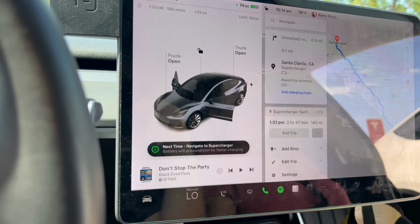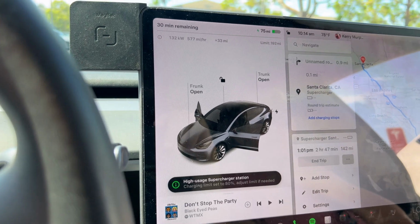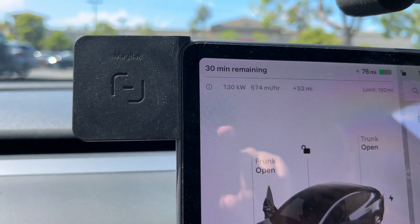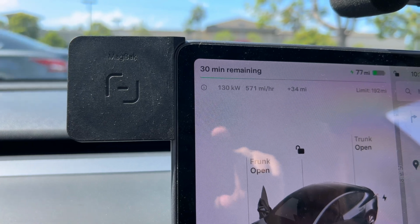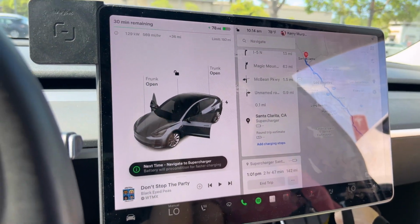Well, we're just going to let it charge. It says next time, navigate to Supercharger. We did, and we just didn't have very far from the hotel to the Supercharger for it to have enough time to really warm it up. But we're still pulling at 131 kilowatts, not too bad. For the new users, for some reason, they go by miles per hour. We're at 570 miles per hour, and we've already added 35 miles since we got here, which is pretty good. So we're going to charge to what we charge, and hopefully we'll get home.